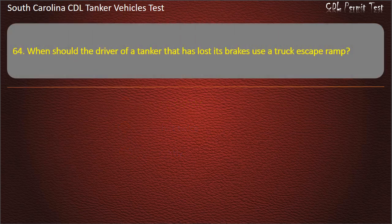Question 64. When should the driver of a tanker that has lost its brakes use a truck escape ramp? Only if the tank has baffles. Never. Always. Answer. Always.